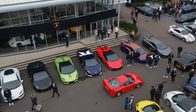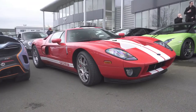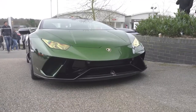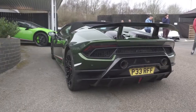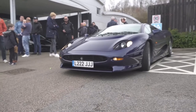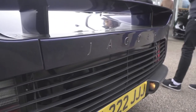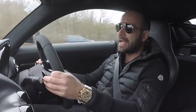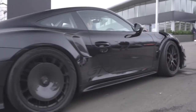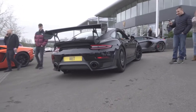The highlights for me: F40 looked spectacular. Ford GT, the old and the new. The Performante Spider in green looked incredible. We met the owner of the XJ220 who said we can film with his car soon, so I'm looking forward to driving that. And obviously Mazin's GT2 RS looked spectacular. And wow, amazing car meet.